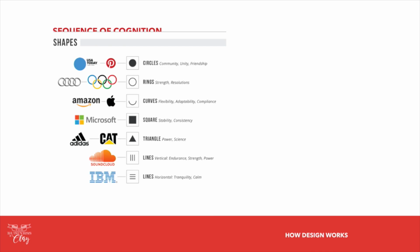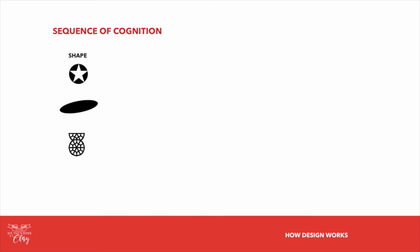First, the first thing we see is shapes. This is the fundamental form of what we see. It relates to how when I throw, the shape I want to make, and then I fill in the details later, but it's always the shape first. In design, we see the brand mark's shape first.